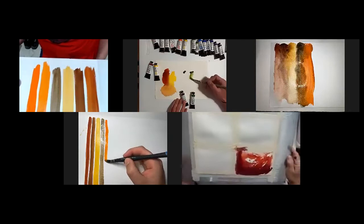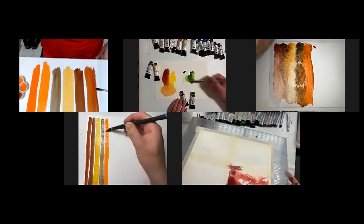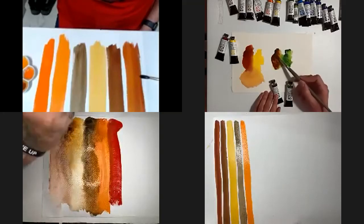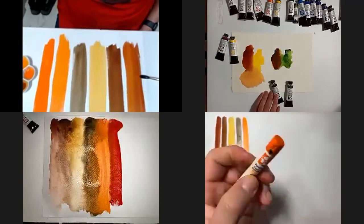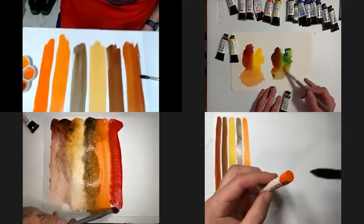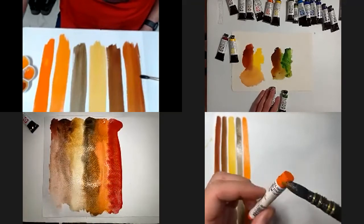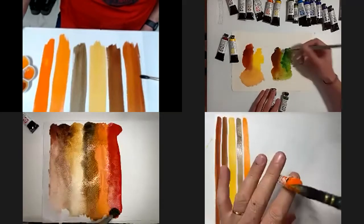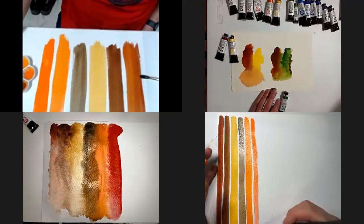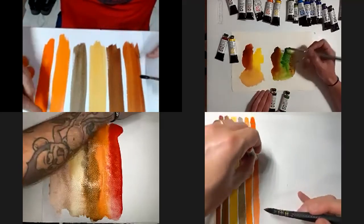Nice washes, Gabriel. John, pyrrole orange is fairly opaque, right? It should be semi-opaque. Okay. Make sure. Are you using pyrrole orange? I am using pyrrole orange right here.